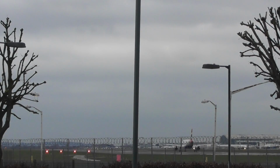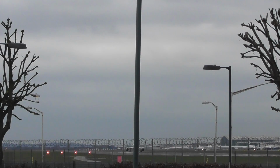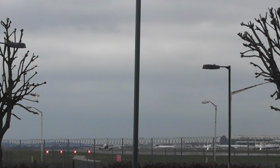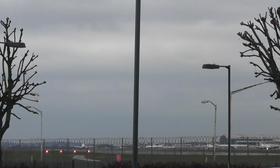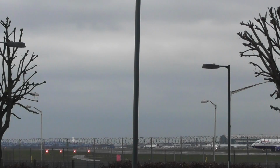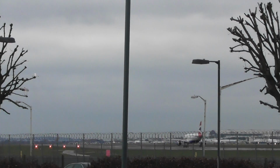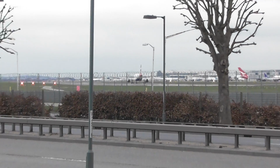I'm not going to zoom in on this, I'm just going to leave it recording, as you can see with your eyes. Going to get a couple more planes and then we're going to leave Heathrow. November Bravo 2 Echo.